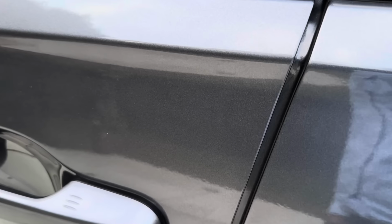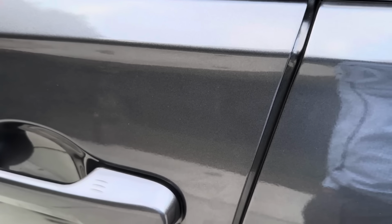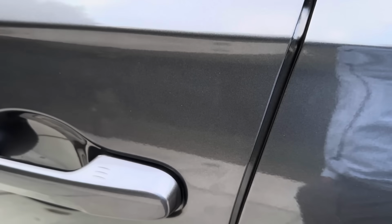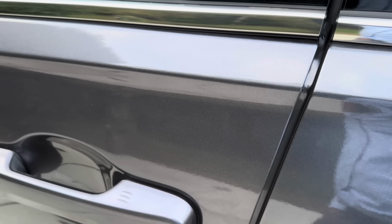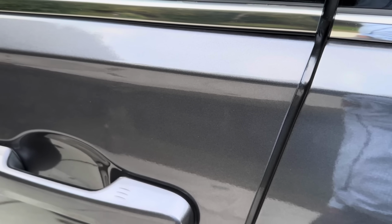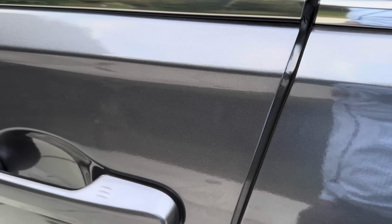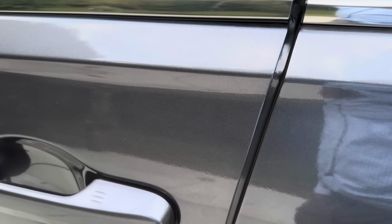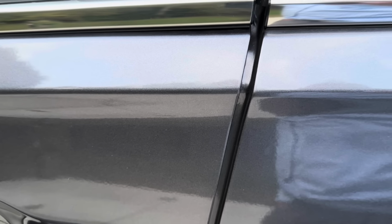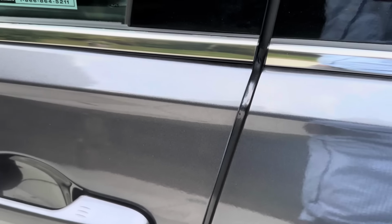But this doesn't, I think, impact the overall quality. There are some that would say that panel gaps are an indication of quality. I don't know. I think Hondas in general and Acuras don't have super tight panel gaps, and that's just a function of what their tolerance levels are in their production, and that's what they choose to do. But in this particular case, you can tell there that seems just a little bit too wide.